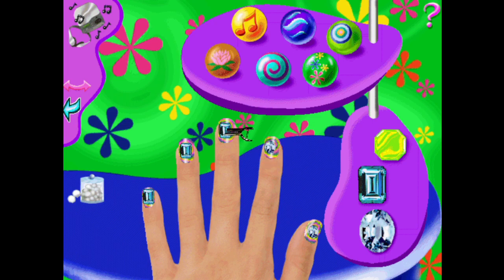March birthstone is an aquamarine. The March birthstone is an aquamarine. I love sparkly jewels.